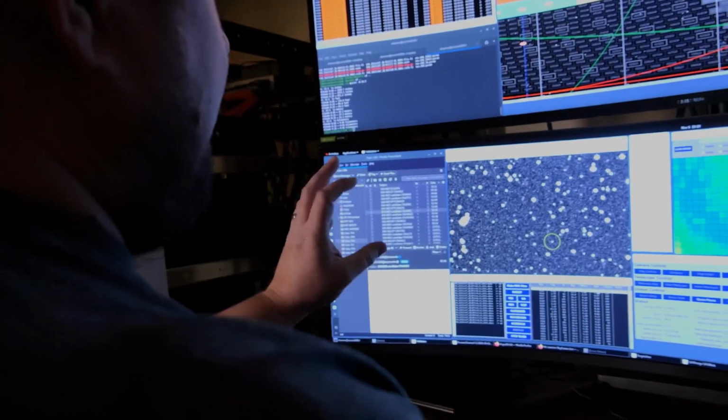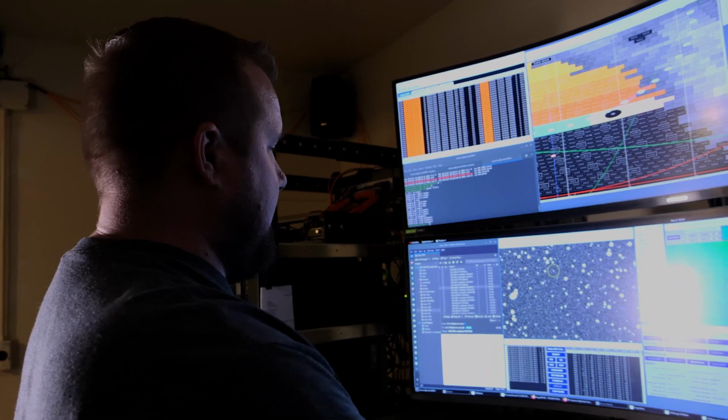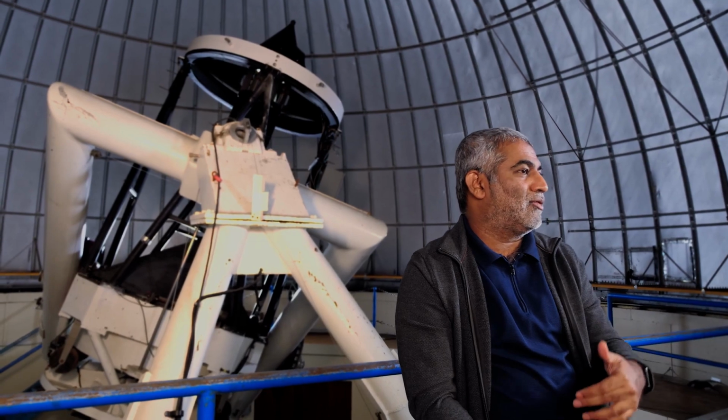So what we have here is a near-Earth asteroid that is likely brand new. And I can already tell that it's not coming up in any of the known databases. And then what you have to do is go and identify whether it's a known asteroid or a new asteroid. So that's the next step. When the asteroid is first discovered, we submit the information almost immediately to the Minor Planet Center at Harvard.